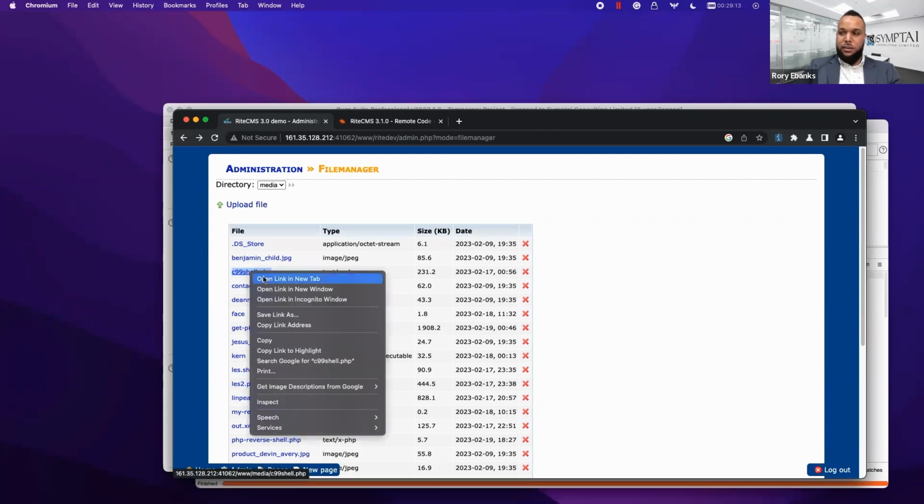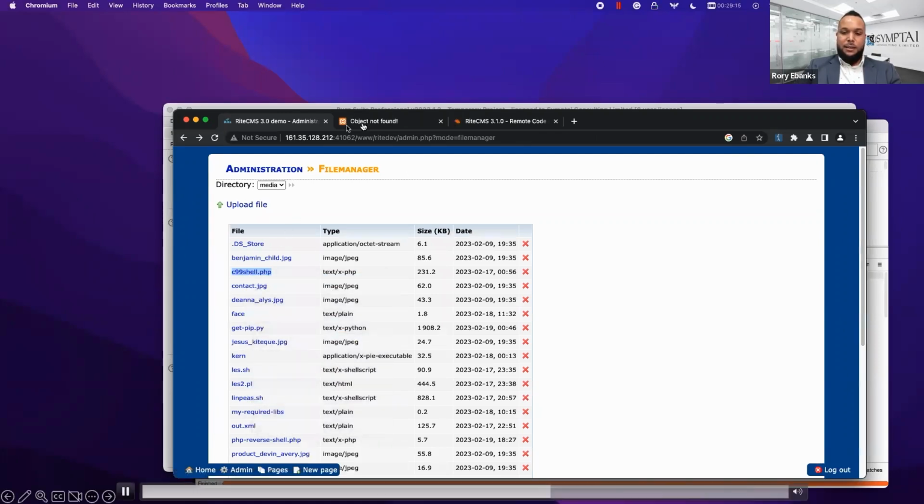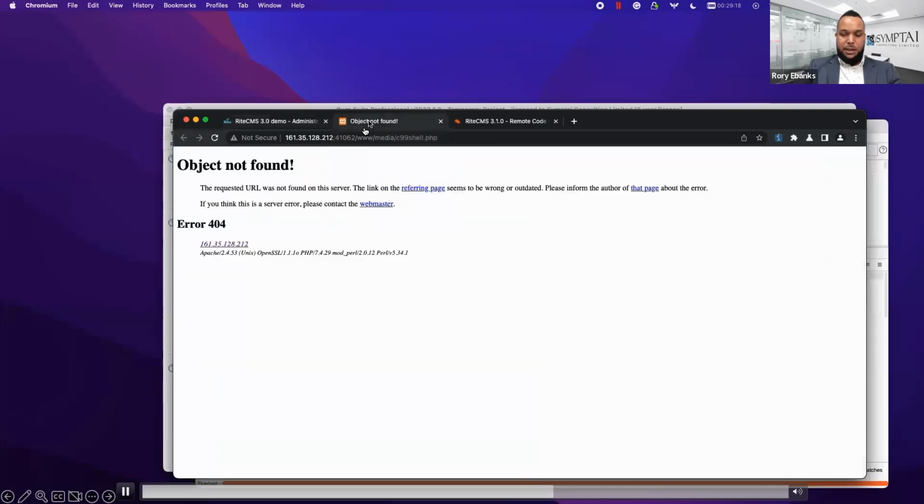So we can simply click on the shell. And what we're going to do is change the path because the path is incorrect here. But this is another vulnerability or issue because the error message is displaying too much information about the application.